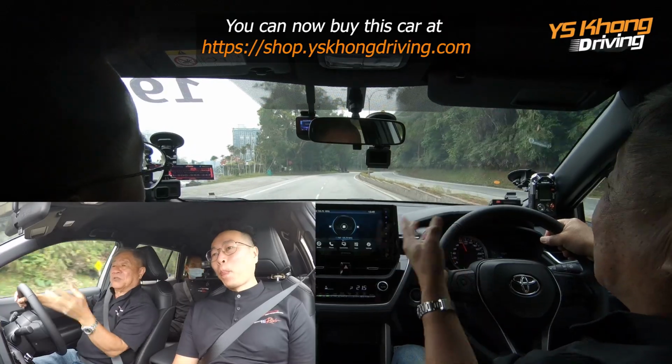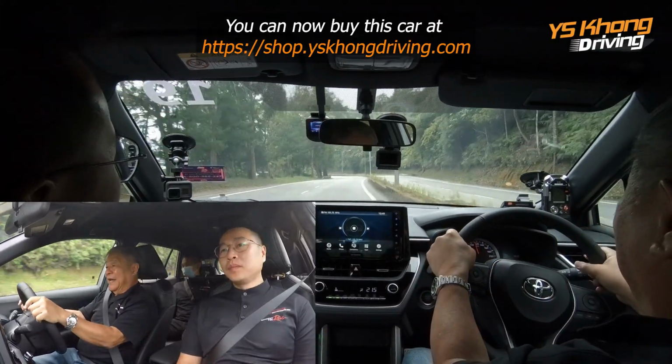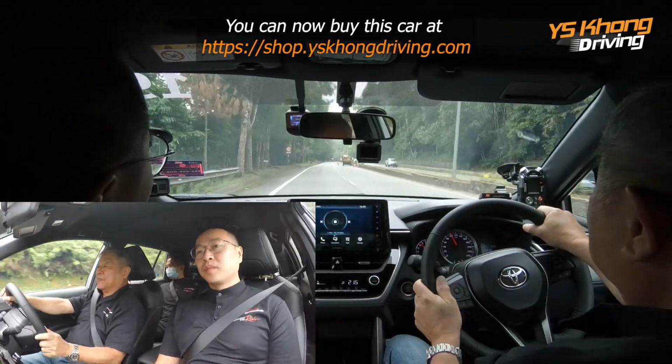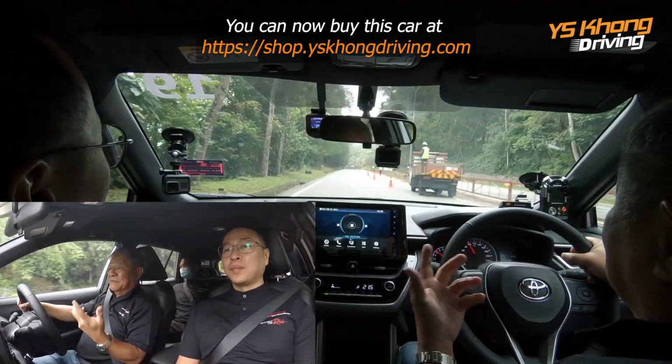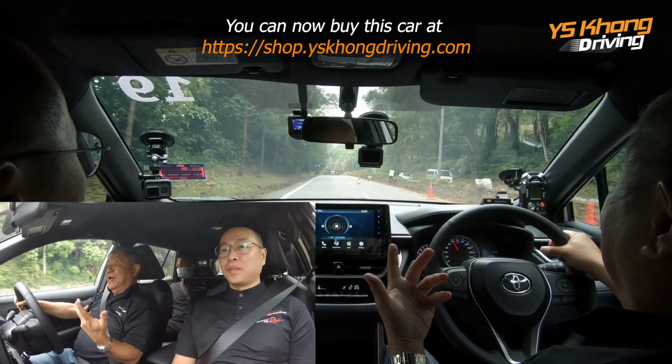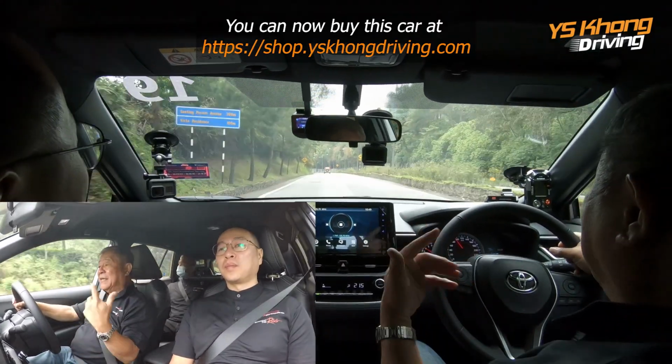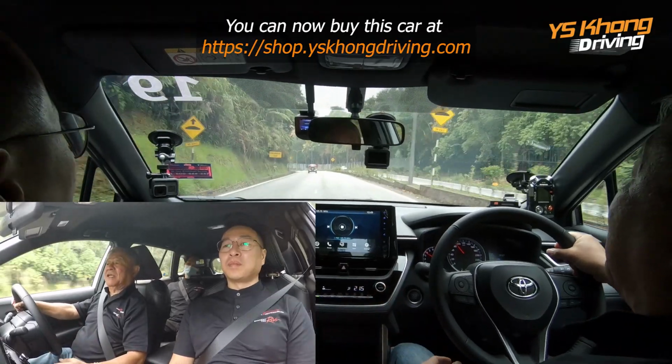We are using this road to check out the handling, and I must say that the handling is quite okay to me. And so brakes are ventilated disc in the front and solid disc at the back. So far they have been very good, no problem.